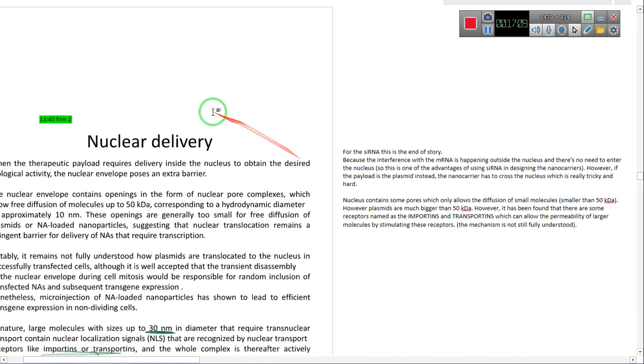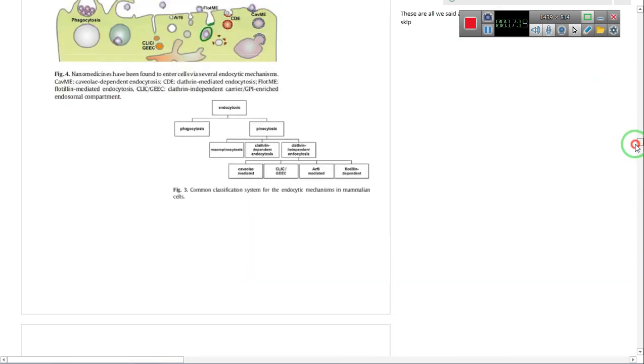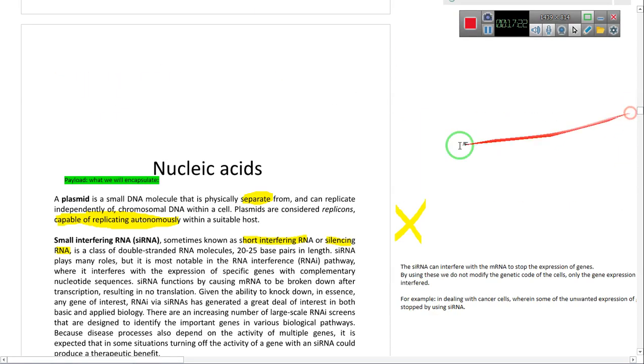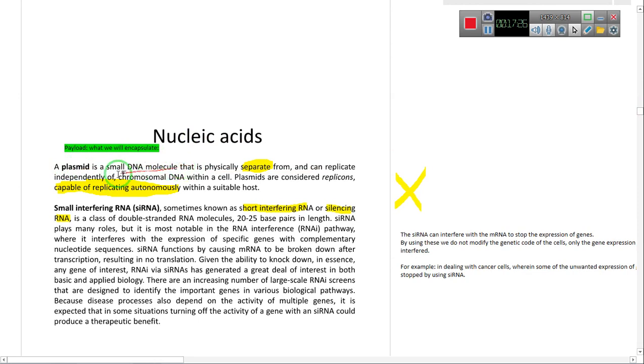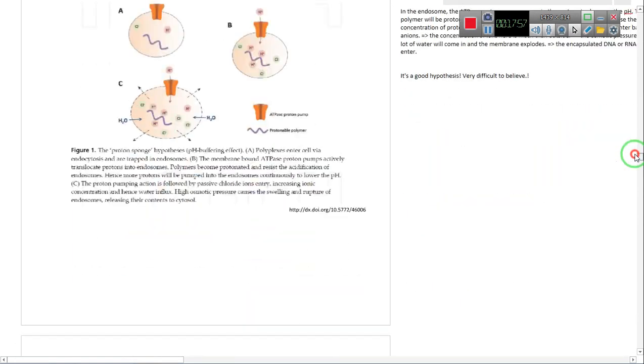Well, as we mentioned, the plasmid has to enter the nucleus. If you remember, I told you that they have to enter the nucleus to replicate and modify the genetic code, but the siRNAs have to perform their action, their responsibility, just outside the nucleus. So when we are delivering the siRNAs, only escaping the endosome will be enough for us.